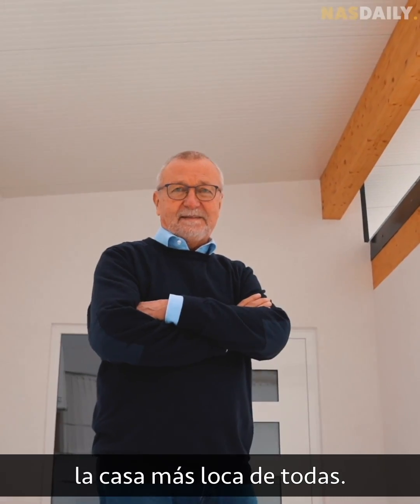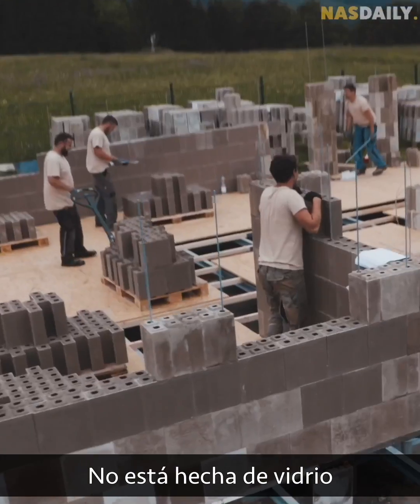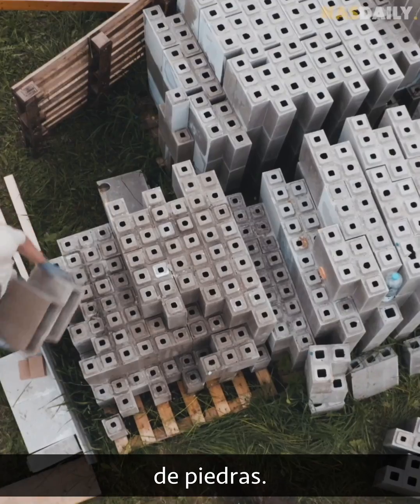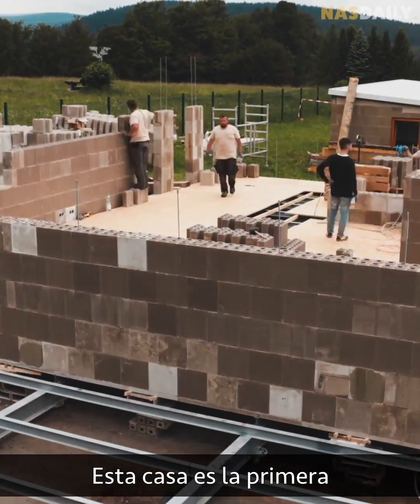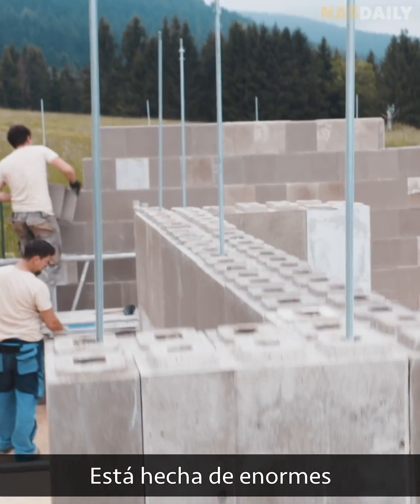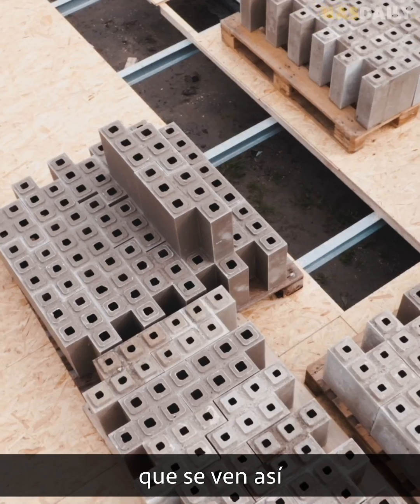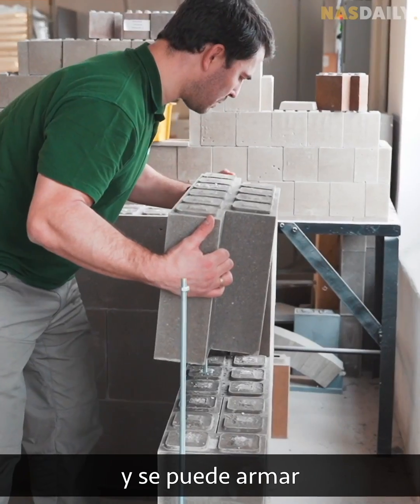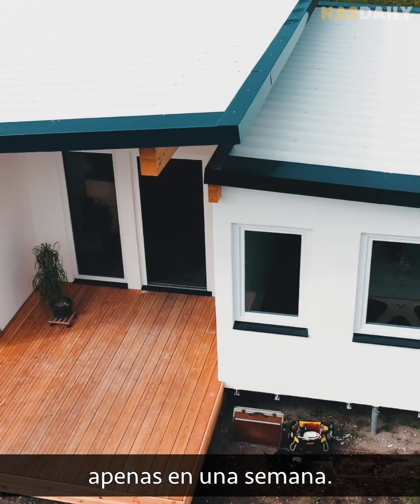This guy built the craziest house. It's not made of glass, or wood, or even stones. This house is the first real-life Lego house in the world. It's made of huge Lego blocks that look like these. And it can be put together in just a week.